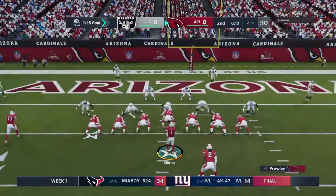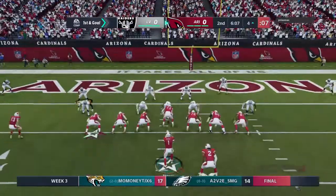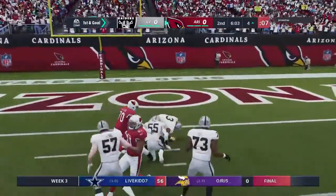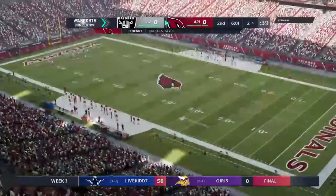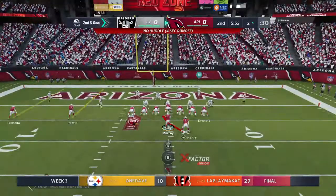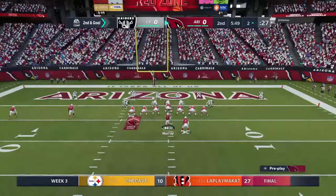A terrific opening drive has them knocking on the door. 1st and goal. We all love to have a home run hitter in the backfield. Guy can take it the distance. Short yardage, trying to pick up first downs. That big guy, always a nice luxury to have, isn't he? It's a gain of a couple, and it'll be 2nd and goal. Pickup of 2. Brings up 2nd and goal.